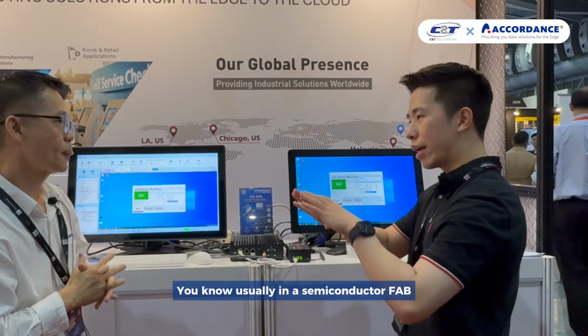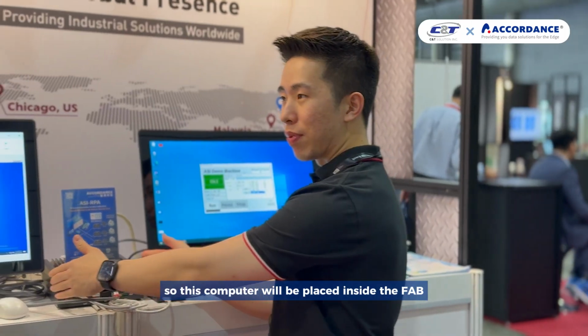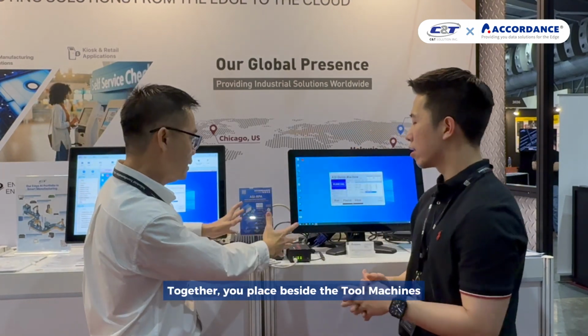Oh, I see. So usually in a semiconductor fab, this computer will be placed inside the fab next to the machine. Yes. In fact, it's these two devices themselves. Together, they will be placed beside the machine.